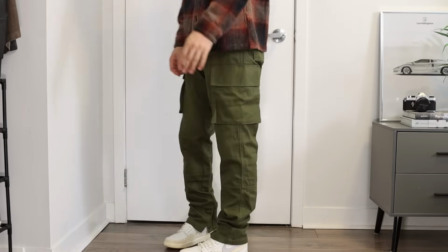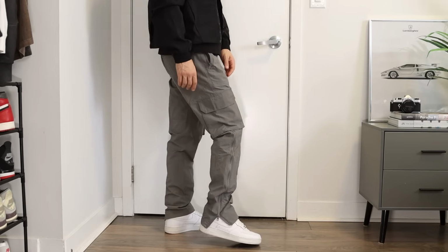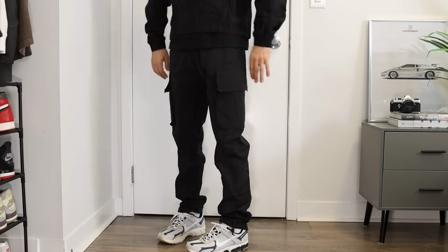And just one thing to mention with Black Taylor is the sizing. I highly recommend going one size down, okay? Because they do fit big. I'm 5'7", and I wear, I think, basically an extra small or a size 28 throughout. And just keep in mind, they do have a 32-inch inseam on all of the pants.